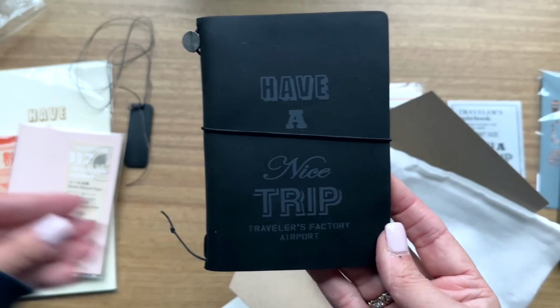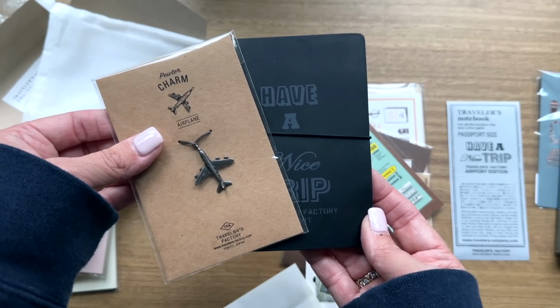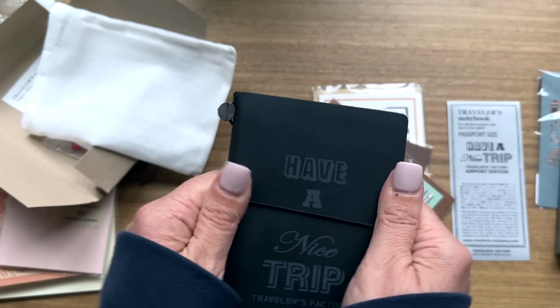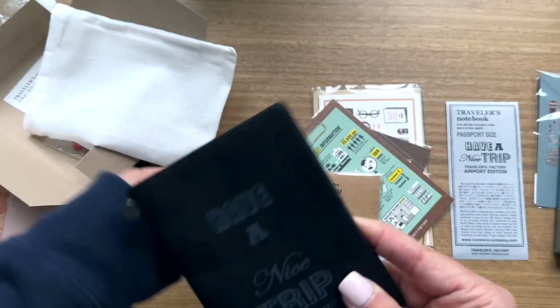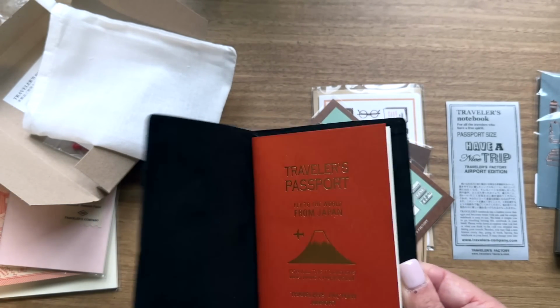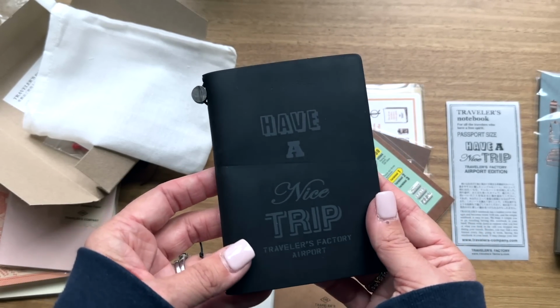Have a nice trip. And then I thought that this charm would look cool on the black. I think it's really fun for any travels. And I don't have a black notebook, so I was not duplicating anything with this one. Oh, and it comes with this. See, I didn't realize that this is what it came with. I probably wouldn't have bought an extra insert, but now I have an extra one. But how cute is that?